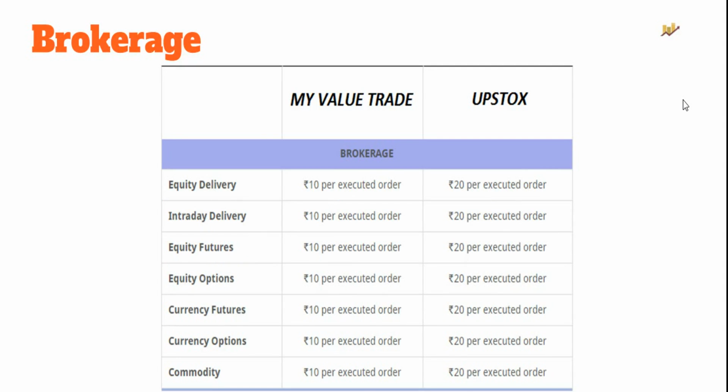Now, brokerage is something which is important and crucial, obviously. Both of these are discount brokers, so definitely they will charge you a flat rate. My Value Trade has a plan of 10 rupees per executed order. Upstox, on the other hand, has 20 rupees. They don't really charge you for delivery.